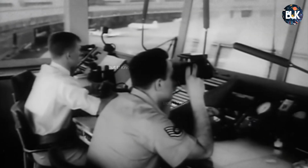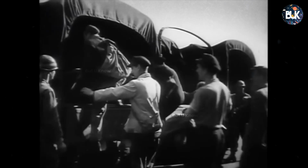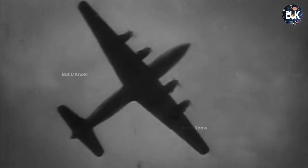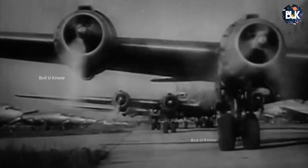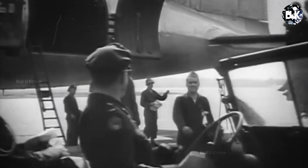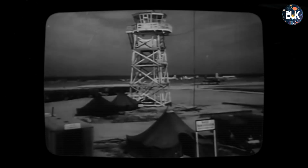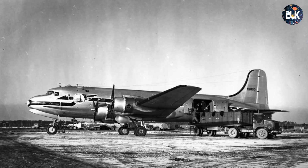The USSR knew that shooting down these planes would be considered an act of war. They didn't want a war either, so there was a stalemate as long as the city could be supplied by air. During the start of the blockade, the planes were flying in about 5,000 tons of supplies each day. By the end, they had managed to increase the amount to 8,000 tons of supplies per day. In total, the Western powers carried in about 2.3 million tons of cargo over the course of the airlift.